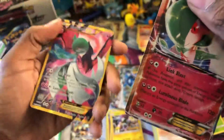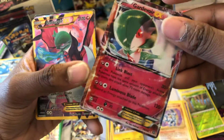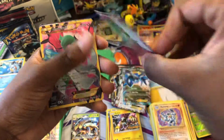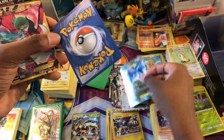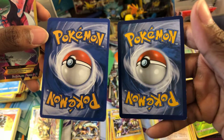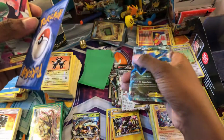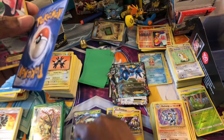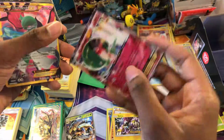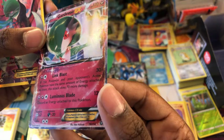Wait a minute. I'm not sure. I think this might be fake. I'm not sure. This is fake. This is a really good fake card, but... And I can usually tell. This is not fake, but I was able to tell it was different because of the texture and the border. There's no glossiness, so... If it's fake, it's a really good fake card.